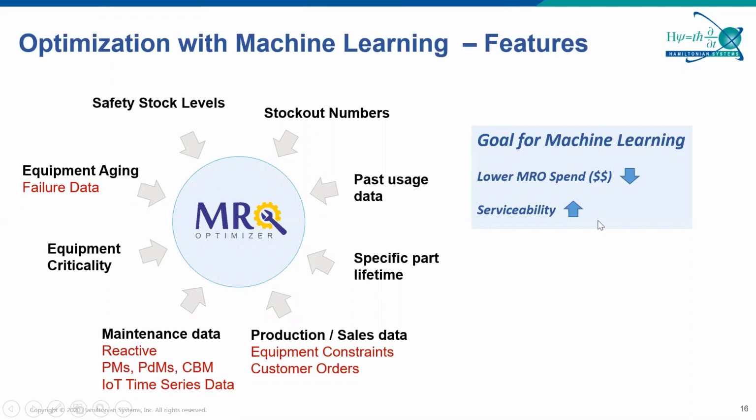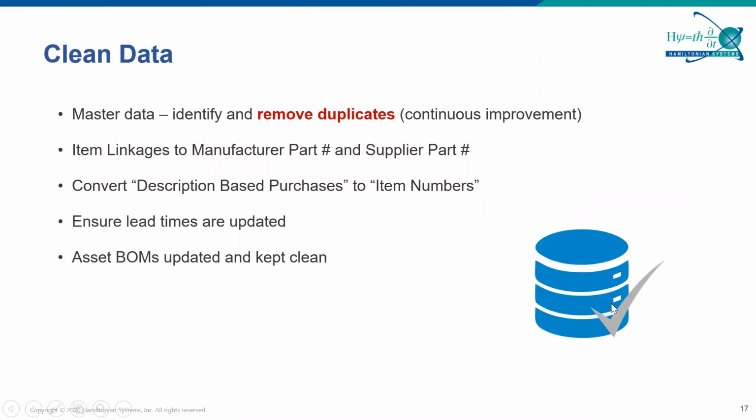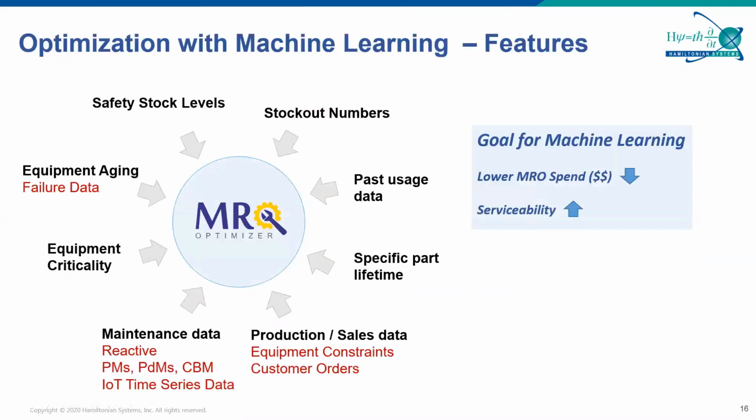So for our problem today, the two major goals are, first, you need to lower your MRO spend. What does that mean? It means don't buy unnecessarily. Buy exactly when you need. Like we keep telling our kids, you buy what you need. We all want so many things, but you buy only what you need. Exactly that concept holds true here. You buy the items when you need them.